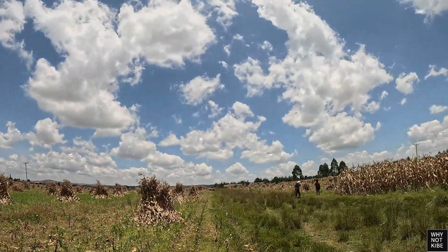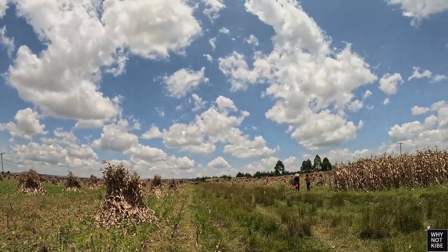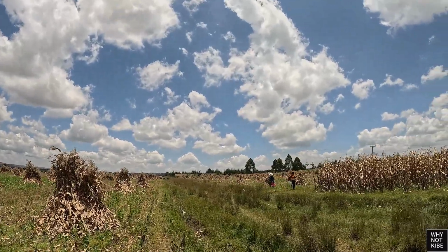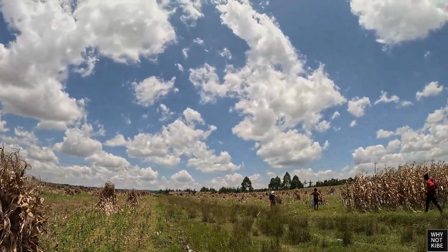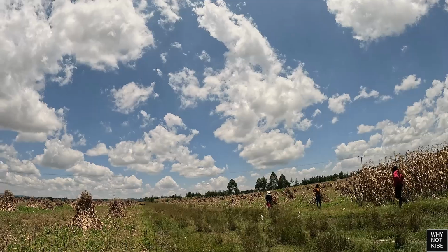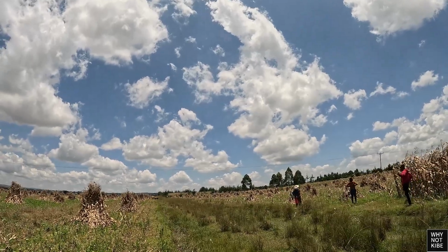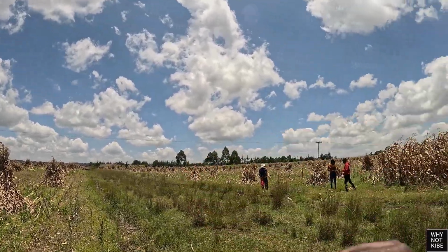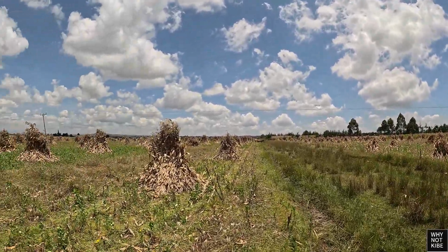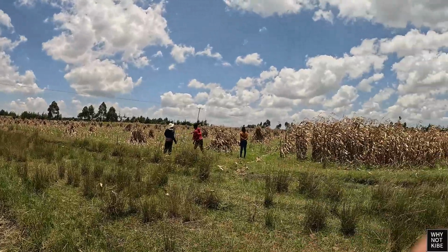We've already arrived at the farm. So this is the farm, and it's already been staked. You see, it's a very huge land. So it's already been staked. I don't want to film them, but I'll film the place in a few, so I'll show you later.